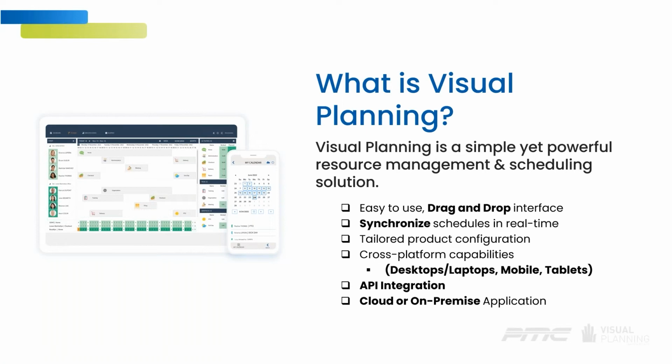Today you'll see how easy it is to use. It's a very powerful system, but it's extremely easy on the user end. You'll see the drag and drop interface.